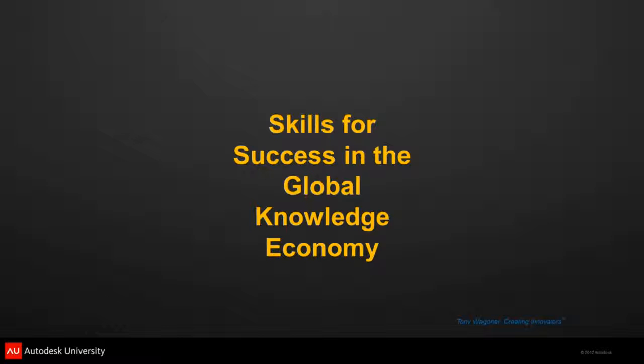So Wagner, in Creating Innovators, he also wrote a book called The Global Achievement Gap. And in fact, he provides a long description of the school High Tech High, among several other schools where he feels like they're really using design thinking and using these skills. So if you go ahead. So he describes what he called the skills for success in the global knowledge economy. He had interviewed, most of you are familiar with Tom Friedman, who wrote The World Is Flat. And then he recently wrote a book, which I highly recommend, and it's called That Used to Be Us.